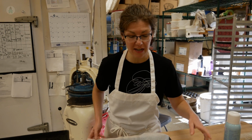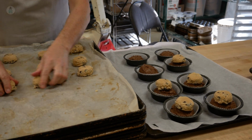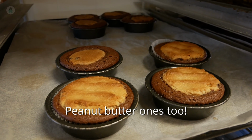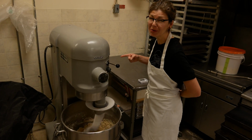All right, so we are rounding on just 7:15, and some more staff have arrived, starting to get things ready for the day. One of those things are these delectable brookies. It's a chocolate chip cookie baked inside a brownie. This is what they look like before they go in the oven, and we'll show you what they look like when they come out too. It's huge!